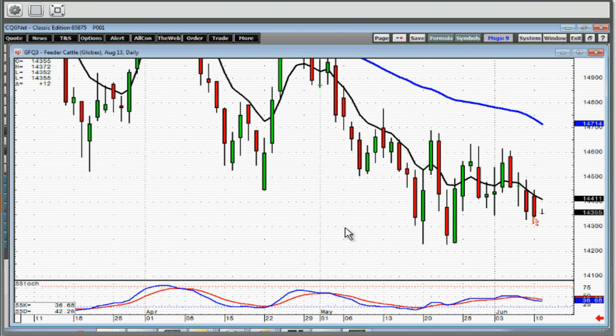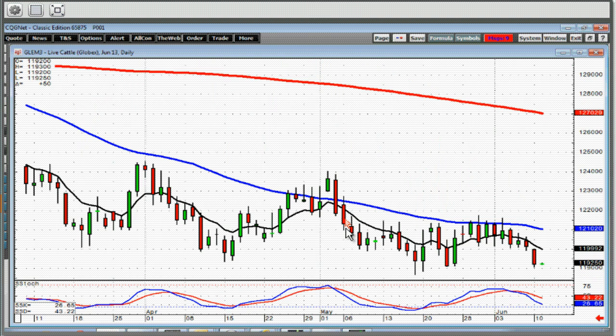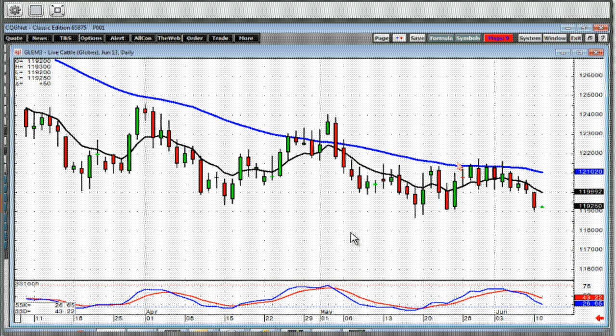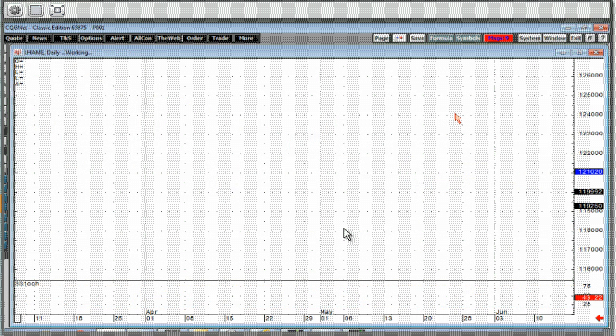So I'll be reshorting this if they bring it back down through this level either tonight or in tomorrow's trading, because this is a doji sandwich, and what we know about the results of a doji sandwich is that there's usually follow through after the doji sandwich. And as we can see in the live cattle, this is just resisting at the 50, ready to start heading down. And hogs have been stronger than bears.